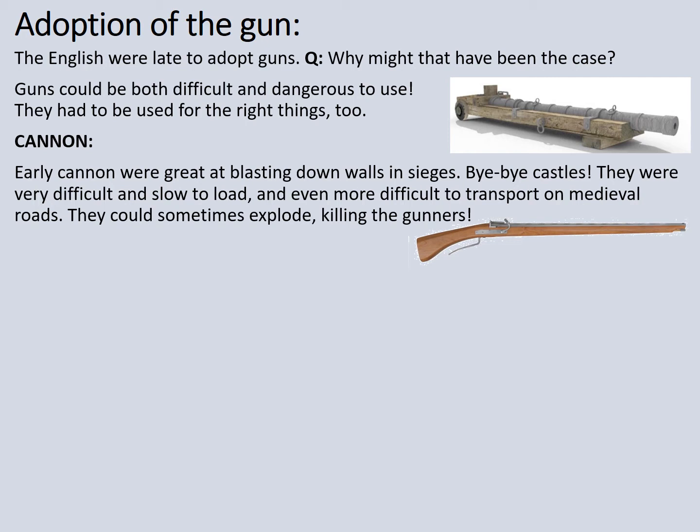But ultimately, artillery or cannon of these types pretty much spelt the end of the age of the castle right away. Castles had to be very much redesigned in order to cope with this threat, and ultimately no castle was safe from heavy artillery.